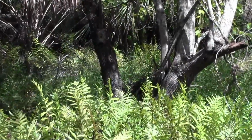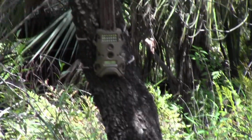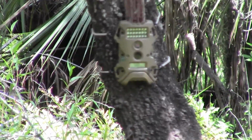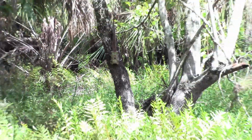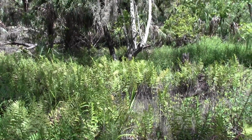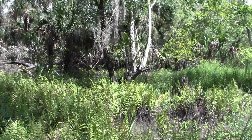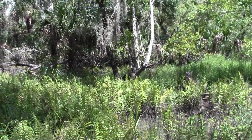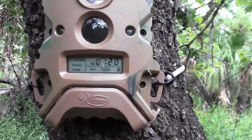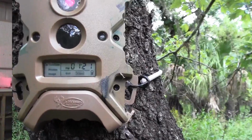Okay guys, so I got the game camera set up on there, and there it is, it's pointing right at me. So this is going to be right on the edge of its range actually, so I'm really hoping that it'll get stuff walking through here. I'm going to turn this thing on, and then I'm going to get out of here because there is a big storm coming. Alright guys, the camera is on and we're ready to get out of here.